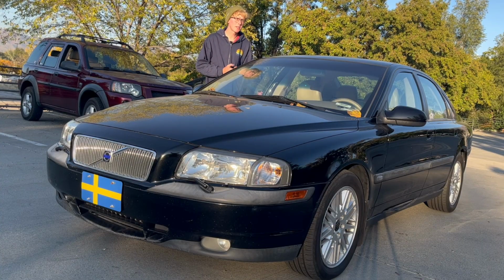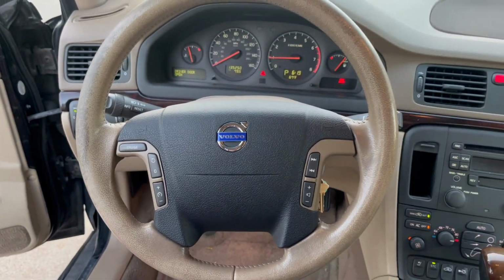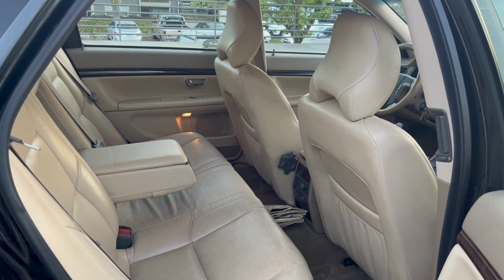And that was 9 months ago, and I still have it. I absolutely love driving this car. The steering is so light. I just love driving it through parking lots with one finger on the wheel. Love how comfortable the seats are. Love the crotch pocket, of course.